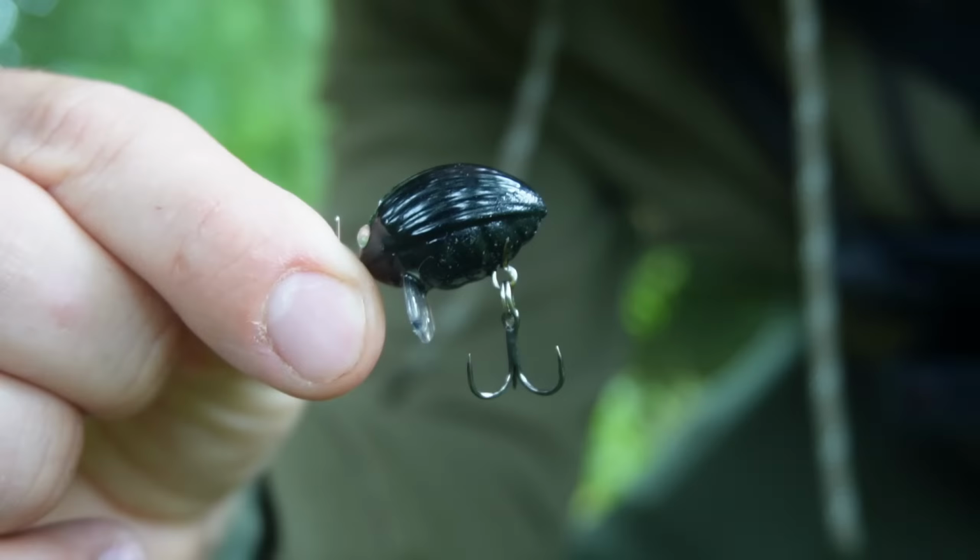Loads of bait fish. Pike. Oh, I missed it. T-boned it as well. That was cool. Whoa, what a hit. Jesus Christ.